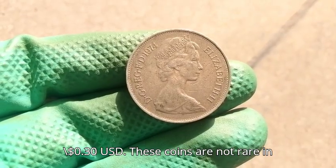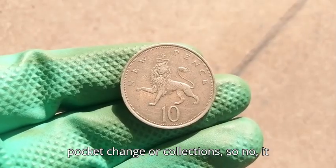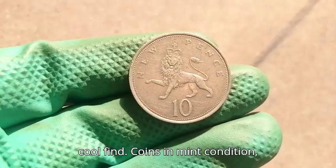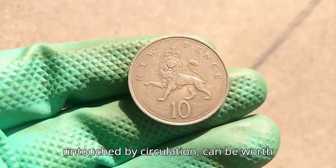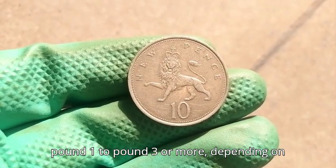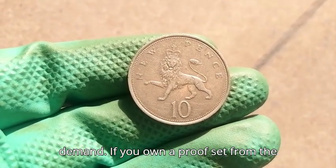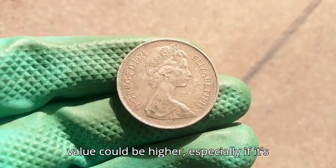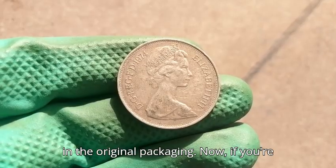These coins are not rare in pocket change or collections, so no, it won't buy you a Ferrari, but it's still a cool find. Coins in mint condition, untouched by circulation, can be worth £1 to £3 or more, depending on demand. If you own a proof set from the Royal Mint that includes this coin, its value could be higher, especially if it's in the original packaging.